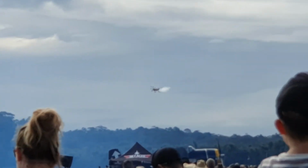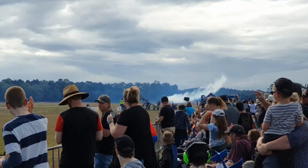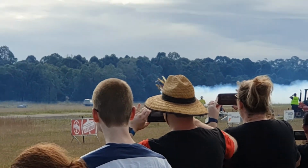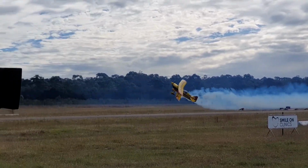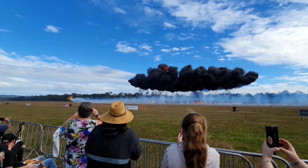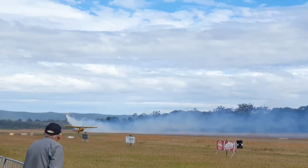Ladies and gentlemen, centre field, hold on to yourself, get your cameras out. We've got the smokes on, knife edge pass, and there's going to be a little noise, boys and girls. Get your cameras ready, because I heard that you wanted some more, Central Coast, and this is what you get when you yell for more. Now you're at a real air show, boys and girls. Put your hands together for Paul Bennet.